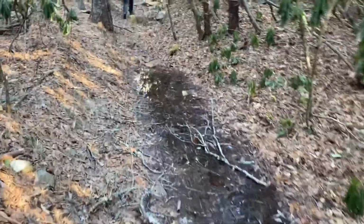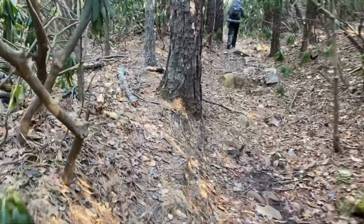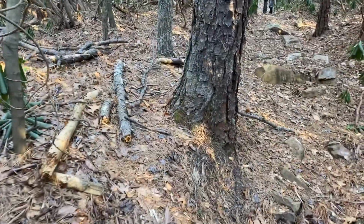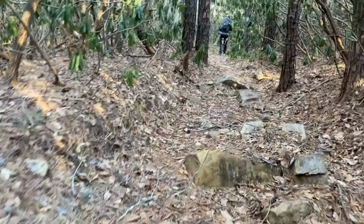Got a few bogs to kind of walk around here. Other nice thing is when it's cold and freezing, a lot of this water is frozen, so it's not quite as bad to walk on.